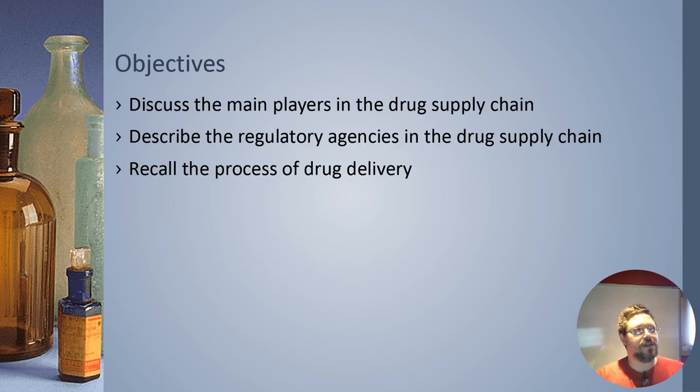In this video, we're going to discuss the main players in the drug supply chain and the relevant regulatory agencies that are involved, as well as the process of drug delivery. The second video is going to discuss the inventory process at the pharmacy, and the third video will address the process of removing excess and expired inventory.